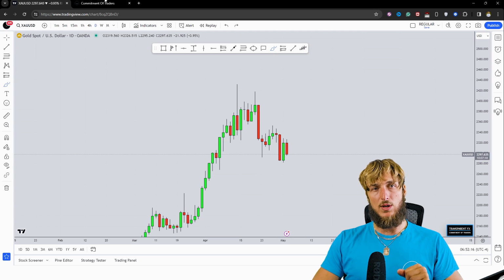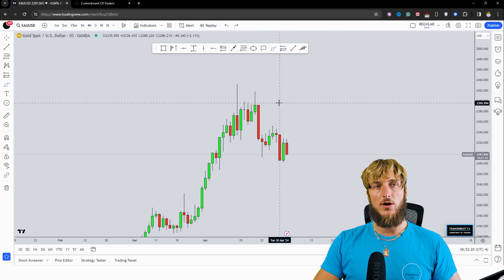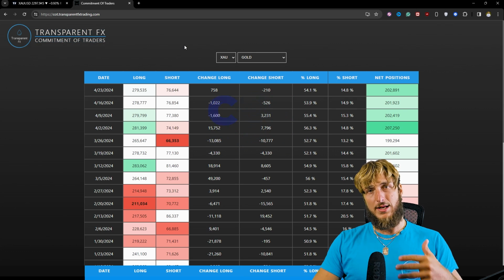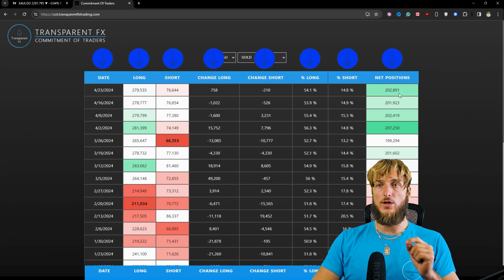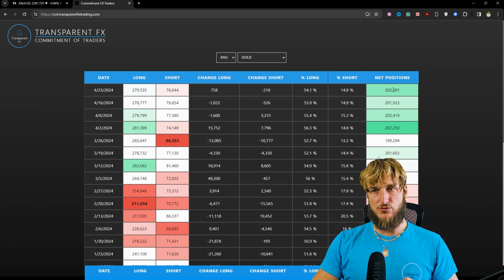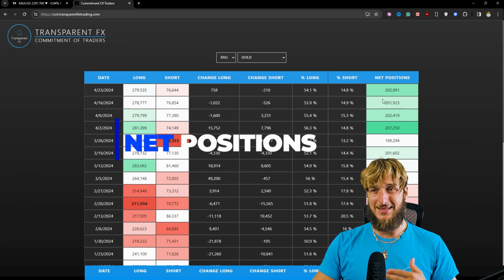Now, let's go and see what we have before we go deeper into the technicals here on the daily time frame for gold and see what we have when it comes to the commitment of traders. So what hedge funds and the big players in the market are doing and how they're moving their orders. Now, what we can see here, if we look at the net positions, is that with the last report, we have just seen once again net positions getting increased.